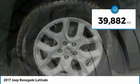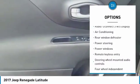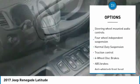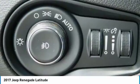Here are some of this vehicle's great options: traction control, air conditioning, leather-wrapped steering wheel, dual airbags, power steering, alloy wheels, four-wheel disc brakes, compass, electronic stability control, rear window defroster.